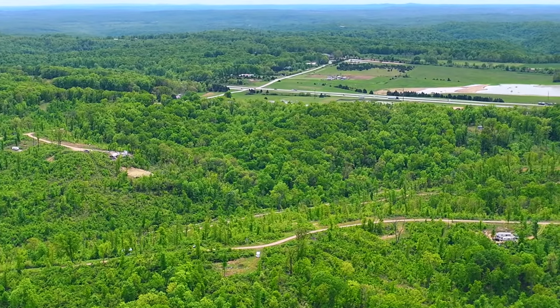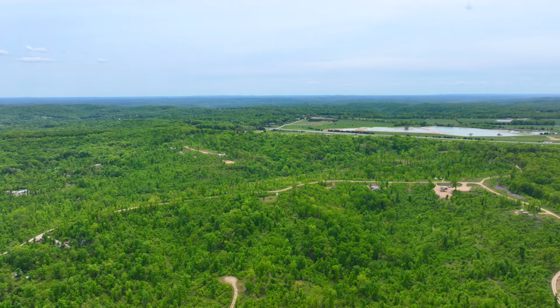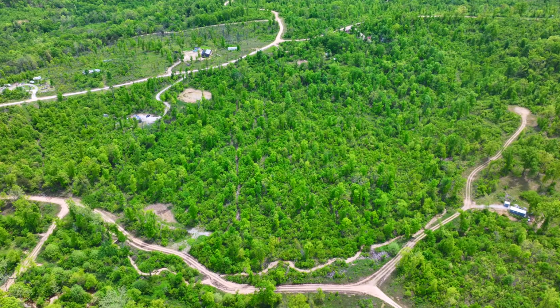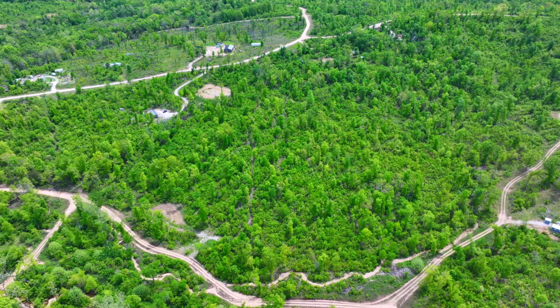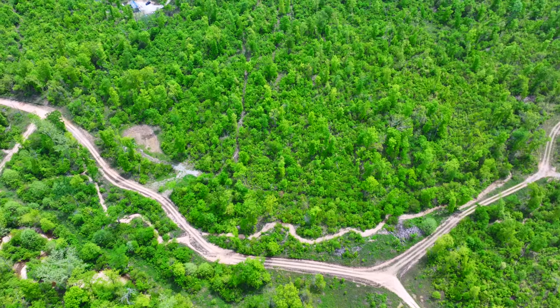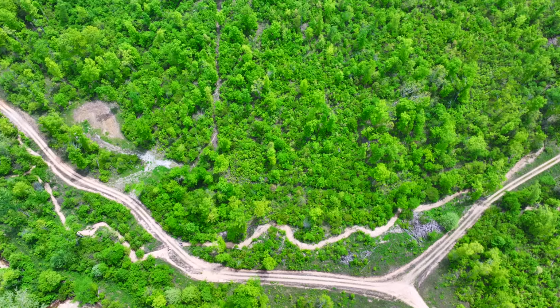Now we're just checking out Highway 60 in the distance. Highway 60 is the main east-west road in southern Missouri. Once you get onto Highway 60, you can go west and be in Springfield in about 30 minutes. So it's extremely private, but not far at all from Springfield, Missouri, which is fantastic.